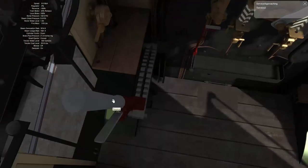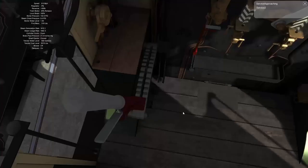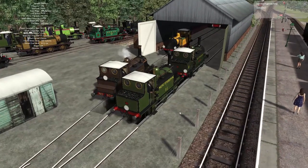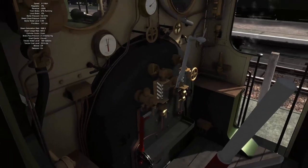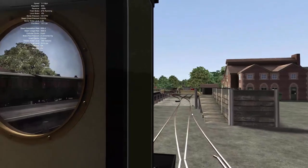Right, so what we'll do. Put the air brake on. And then we'll just give the A1X a quick road test. And we will put... You don't actually have the tail lamp code, so I can't put that on. Okay. Right. Turn that down. And we will bug off. Hopefully.